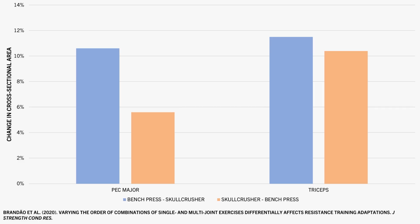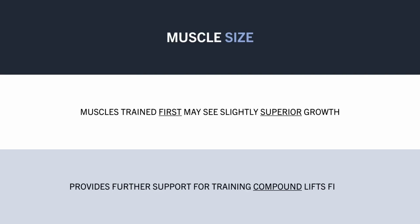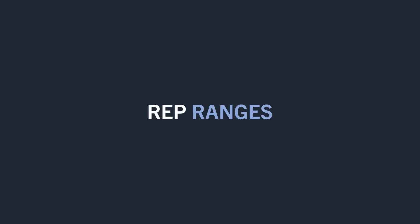Although it isn't entirely clear, this study suggests that if you want to preference a specific muscle group, it may be slightly beneficial to train that muscle first. Although I would say that this study provides more support for the notion that compound exercises should probably precede isolation lifts. Another consideration for exercise order is the rep ranges we perform for each exercise.